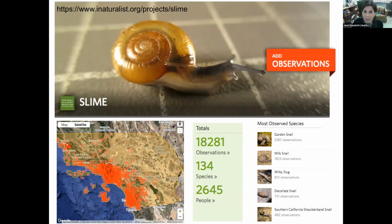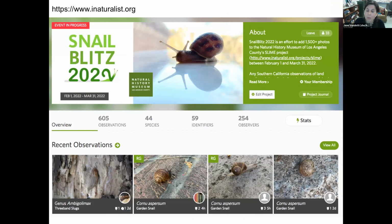The slime project has been happening since about 2015. We have just over 18,000 observations. So the slime project is snails and slugs living in metropolitan environments. And the project pools together observations that are submitted by people in Southern California. And it started as the only project of its kind really on iNaturalist. And then the SnailBlitz program has been here since the inception of slime, and it has a smaller time frame. And in this project, we really try to get as many observations of snails and slugs as we can, and then these go into the slime project as well.